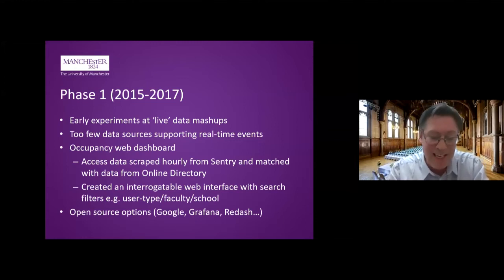So we experimented a little bit with presenting data from our mobile checkout app, but we didn't get a lot of regular usage, so it wasn't all that impressive. We did, however, do some quite interesting mashing up of occupancy data from Sentry, our access control system, and data from the university's online directory. We actually developed an application which updated this hourly and allowed users to interact with it via a web page.